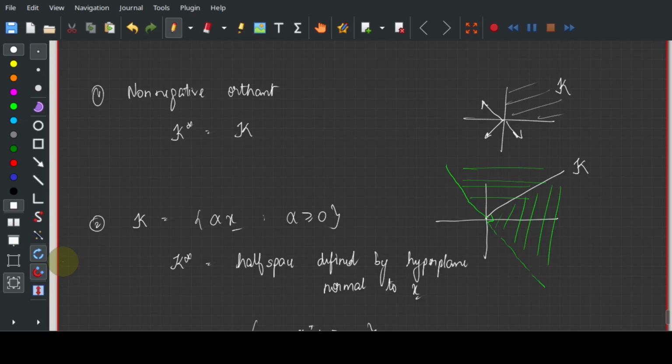Correct. So if K is equal to the fourth quadrant, then K star would also be equal to the fourth quadrant. But if I take K to be the first quadrant, then K star would also be equal to the first quadrant. So in fact, it doesn't matter which quadrant K you pick, K star is always going to be equal to K. So it's true not just for the non-negative orthant, but for any orthant. K star will be equal to K.